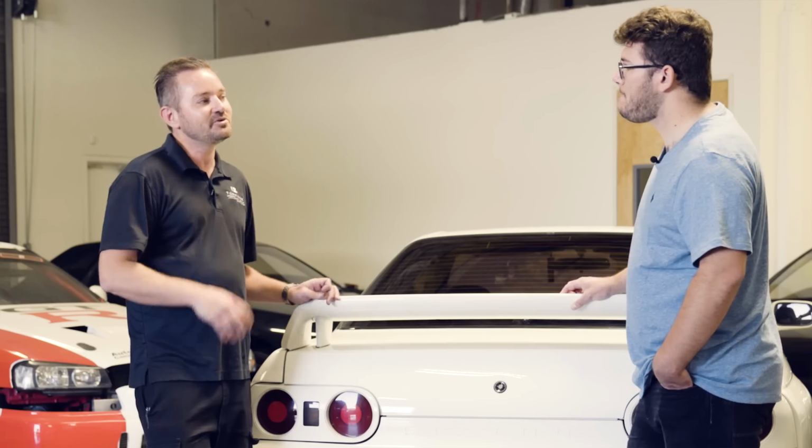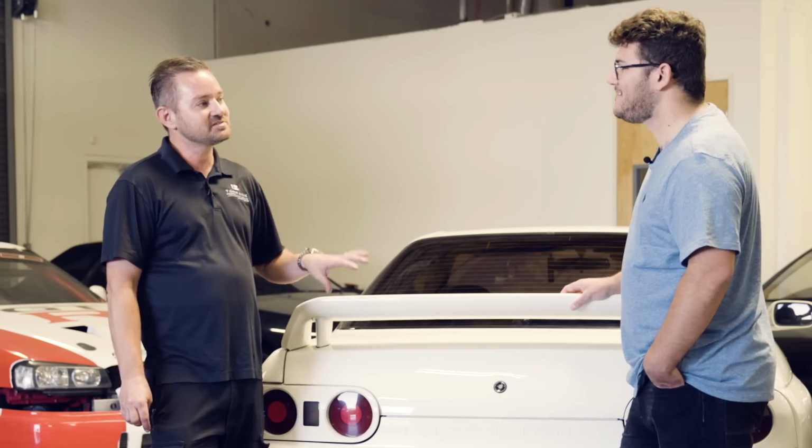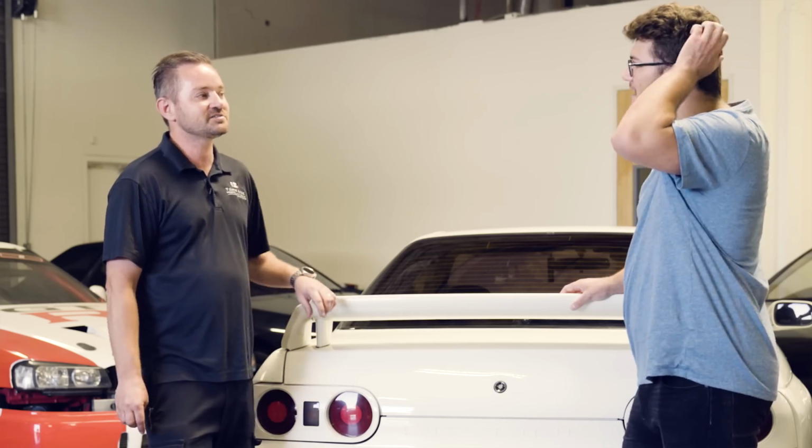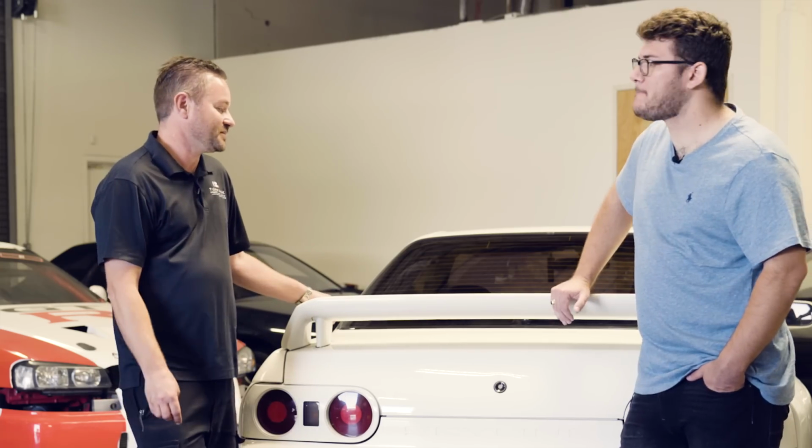There's a little pushback in Japan on exporting some of the old heritage cars, especially the Hakos and this stuff. Yeah. It's like selling off history. Yeah, and they're part of people's family, you know.